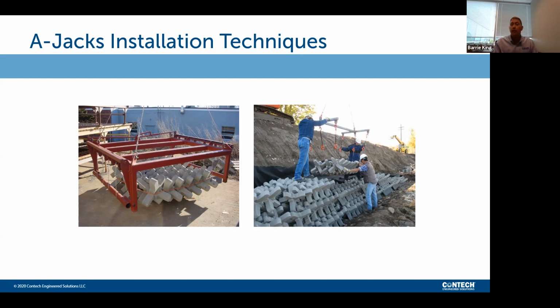And we talk contractors through that when it comes to it. It's about a half-hour conversation, and then the contractor says to me, okay, you need to get out of my face. I have to go make some money. So it is that simple. But there is some guidance that needs to be supplied. So as you can see here, the left photo, that is a frame that a contractor welded together to place these bundles.